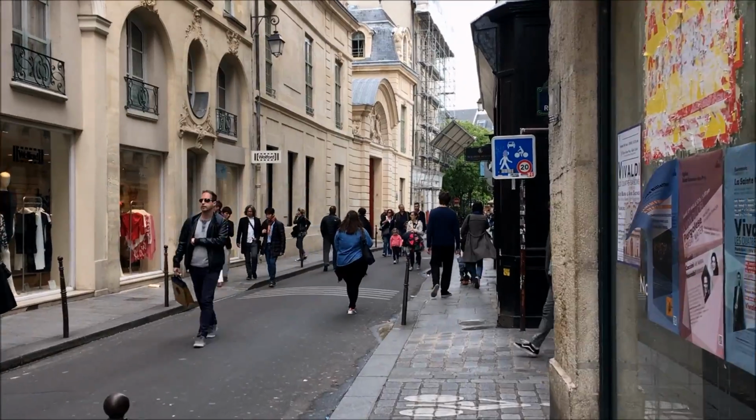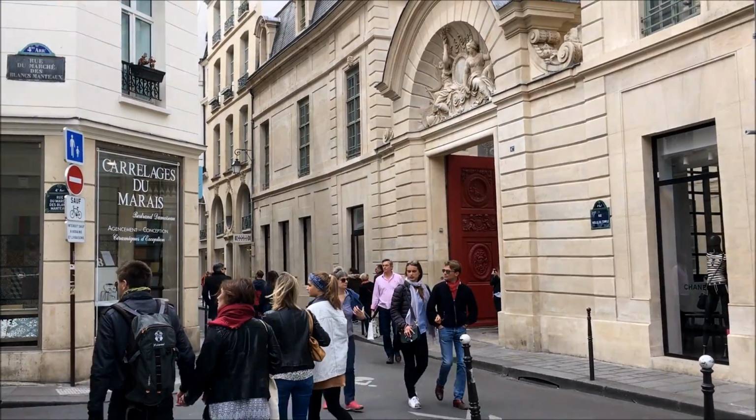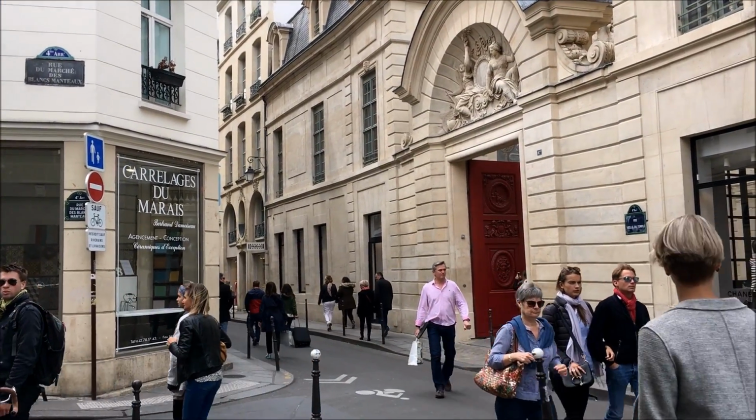Right, we're off to find the doors that we used for Scarlioni's Chateau, so I can recreate that picture, and it should be just up here. There it is, I can see it. So here it is, Scarlioni's Chateau, and it's actually now owned by Chanel. It's a Chanel shop, and it looks like they've cleaned it up a lot since they filmed here back in the day.